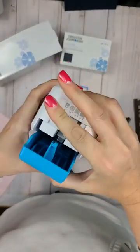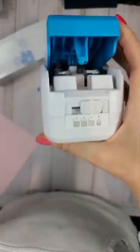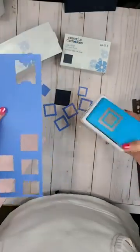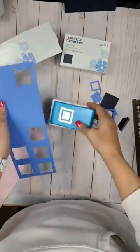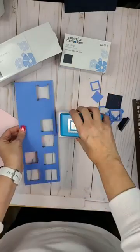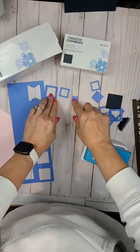So let me just punch it so you can see what I'm talking about. I'm going to cut out the 3 one here so you can see all the different pieces it cuts. And we used this one before, so let's move this aside here. And it's just place in there, and you're going to punch. And so here's the 3 pieces that you get with that one punch.